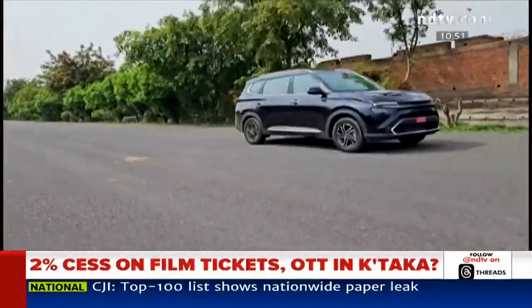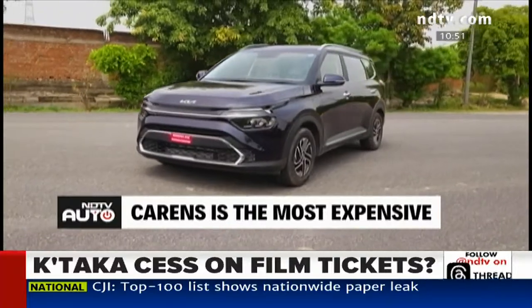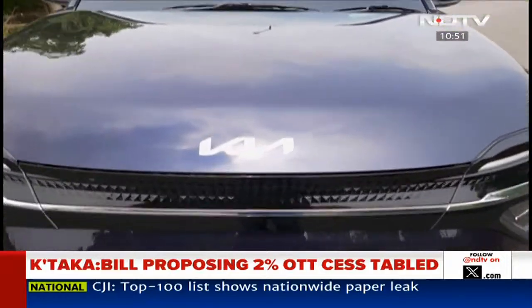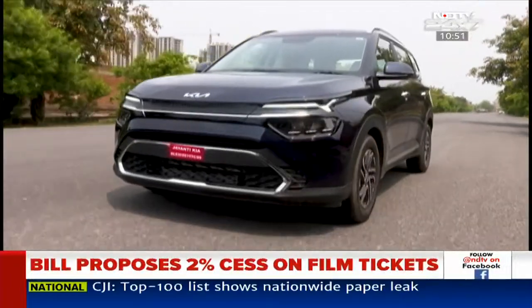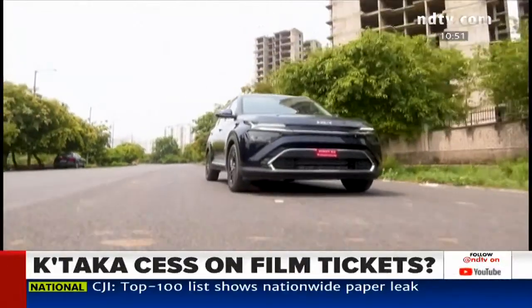The prices for the Kia Carens start at 10,53,000 rupees and go up to 23,75,000 rupees, which is a good 10 lakh rupees more than that of the other two cars. Yes, there is a steep difference, but then the Carens also gets the maximum features and the most powerful engines as well.